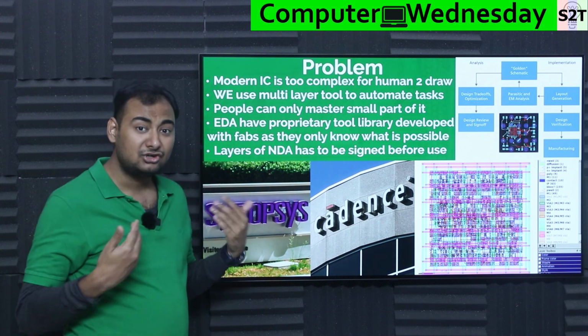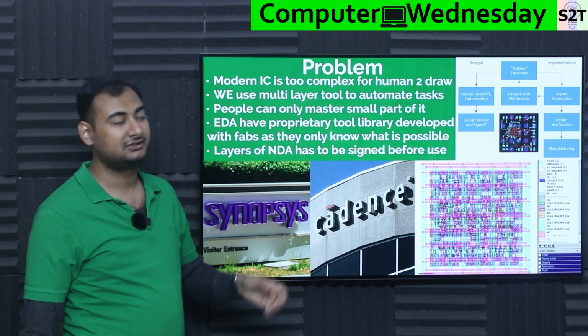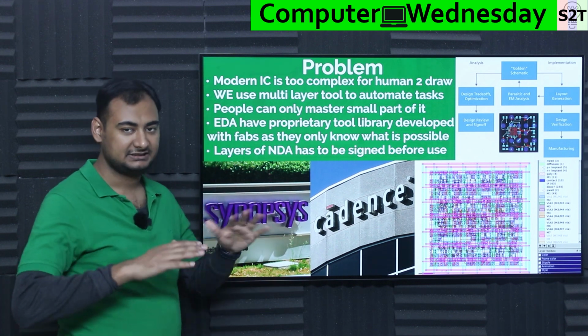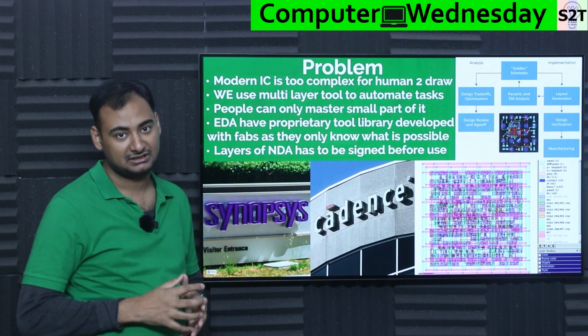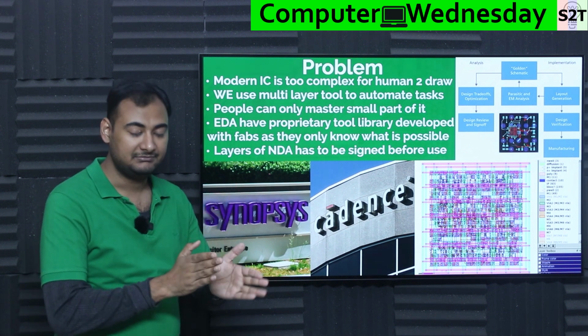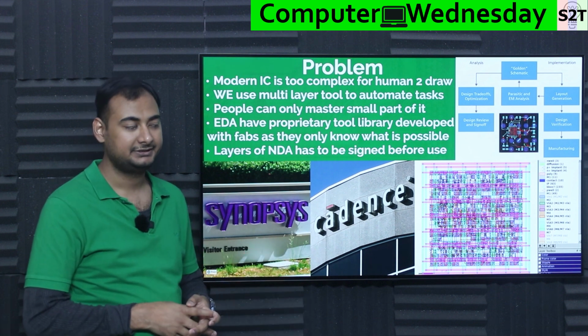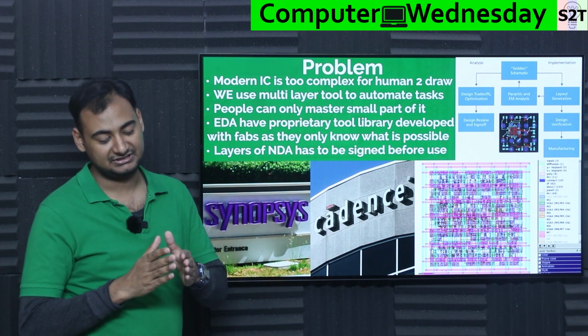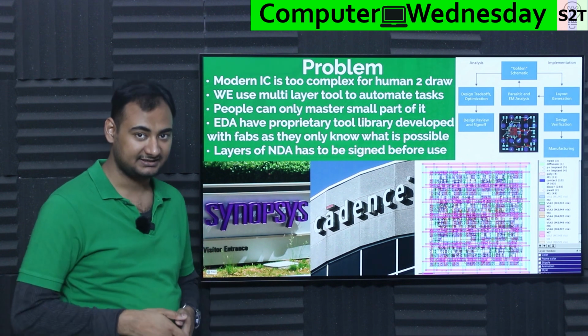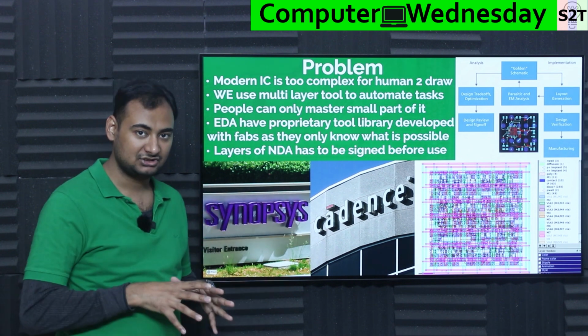So how do we actually build it? Well, we use what we call multi-layer tooling. Now, again, it's not called that, it's just the logic of things. Multi-layer tooling allows you to automate multiple tasks. For example, you will say, give me the logic AND or OR gate. The computer algorithm in the background will figure out which transistor, which circuitry has to be designed for that. Then you will have multiple logic blocks added.